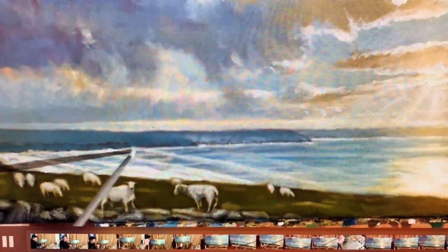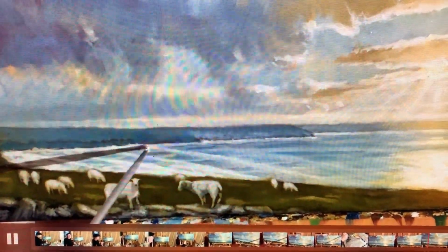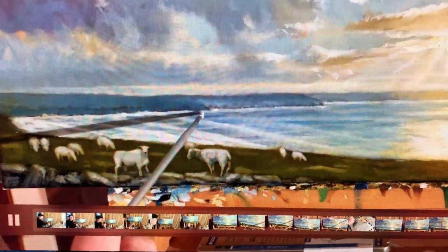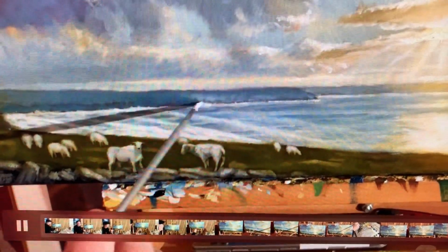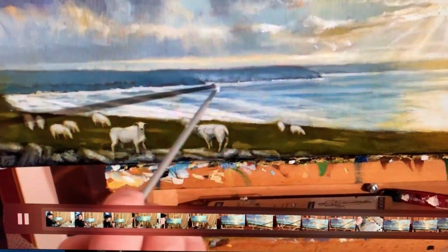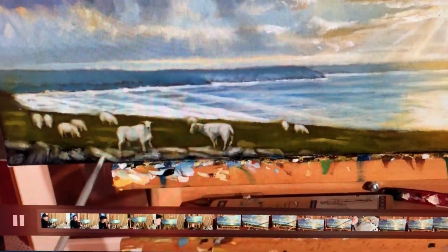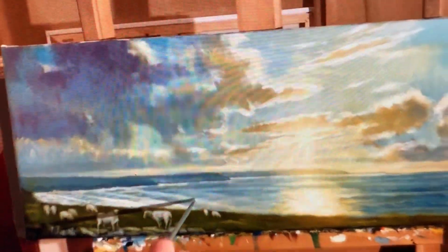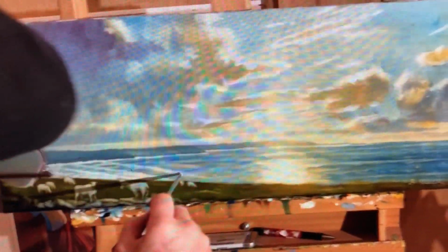Right here was the distant shoreline here, and the waves were hitting in there. Then there was a little difference in the two mountains there. So, okay, I think that's what I wanted to show you here.